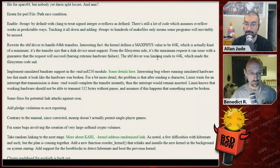Rewriting the XBF driver to handle 64K transfers so that you can do larger transfers at once. On OpenBSD, MAXPHYS value is 64K. I think on FreeBSD it's 128K, which is actually kind of a minimum as the transfer size that a disk device must support from the file system side. It's the maximum request that can be issued with a guarantee that the request will succeed barring extreme hardware failure. Previously, the XBF driver was limited to 44 kilobytes, which made the file system code sad.